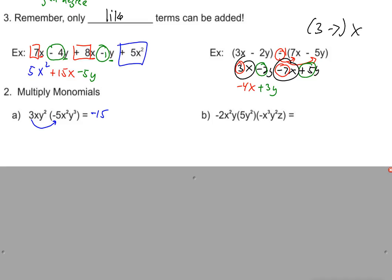The second thing is the exponent rule, right? X to the first times x squared is x cubed, right?